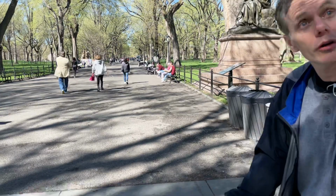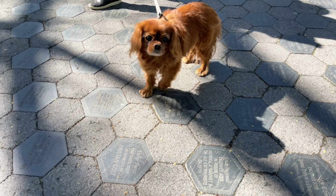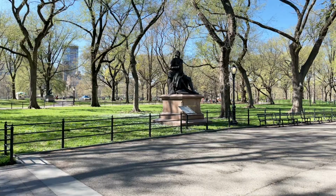As we walk down, we'll look at the benches. They all have these little markers on them that say, hi honey, happy birthday. You pay for the upkeep of the park through the Central Park Conservancy. So technically, the park is run by New York City's Parks Department, but there are organizations that are outsourced to keep up the park.